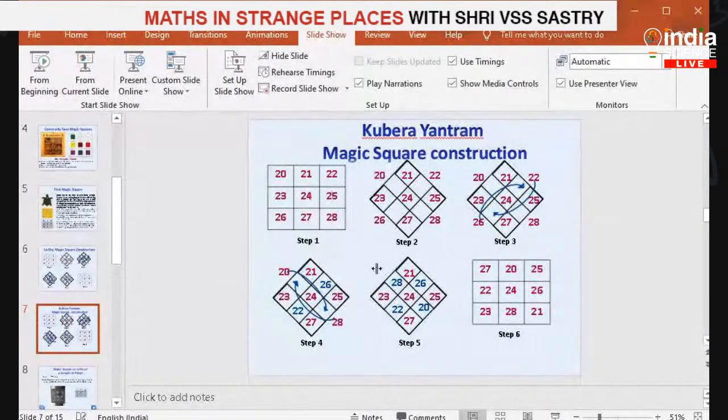Please see how the Kubera Yantra magic square is constructed. This contains the same thing, 9 squares from 20, 21, 22, 23, 24, 25, etc. Draw a small square like this. So 20, 22, 28, 26 are out, these kind of open squares are here. So 20, you put here, jumping 24. 28, jump 24, put here. 22, don't put here. You jump 24 and put here. 26, again put here.